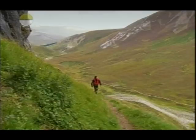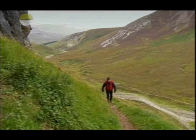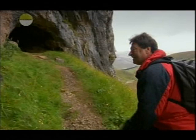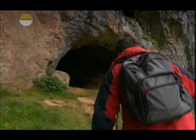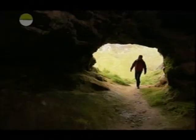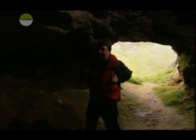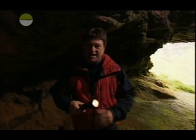At the end of the 19th century, a Mr. Peach and a Mr. Horn were exploring this area when they came upon this cave, and inside it, they found something almost unbelievable. Something that had never been found in Britain before. But it wasn't in the mouth of the cave that they made their discovery. Oh no, it was way down in its darkest recesses.